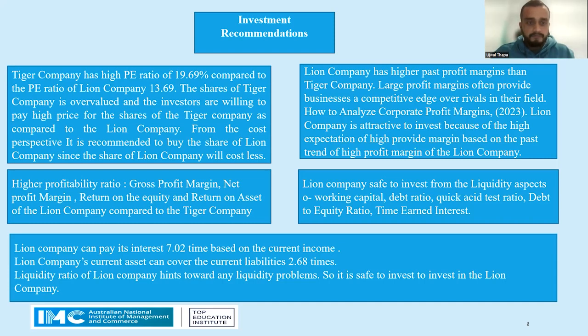On the other hand, from the profitability perspective, Lion company obviously has higher profitability ratios, both gross and net, and return on equity and return on assets. So it's better to invest in the Lion company because the expectation of future profitability is higher in the Lion company.